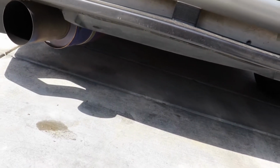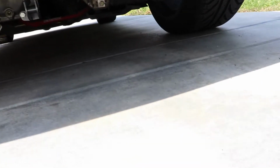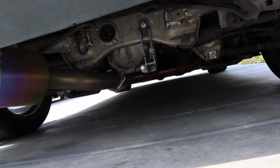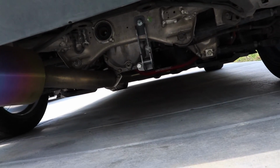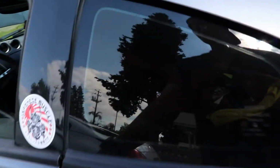I'm trying to think, I feel like I'm forgetting stuff still. Oh, I have Whiteline sway, what's it called, end links, and Hotchkis sway bars. That red bar, it's kind of hard to see. So most of the suspension arms are replaced with Z1 Motorsports parts and whatnot. Let's see.